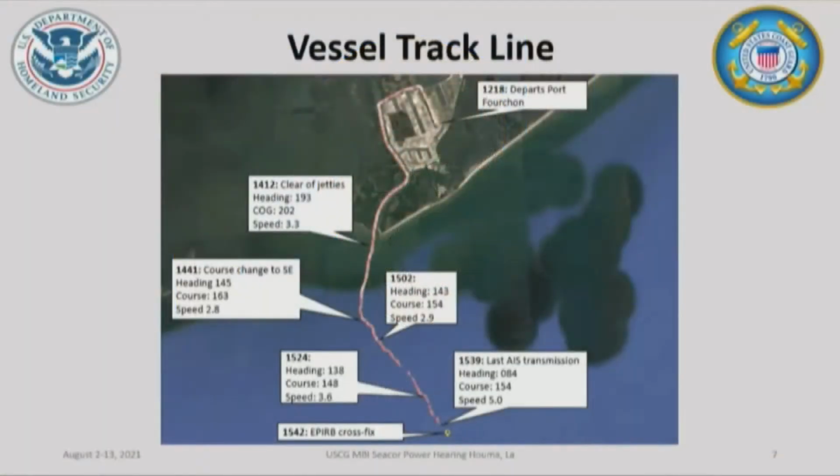All right, we go back to the Marriott in Houma, Louisiana, as the United States Coast Guard Marine Board is answering questions about the Seacor Power disaster. Here we see the vessel's automatic identification system, AIS, track line, including times, starting from the point of departure at the Bollinger dock to the final and current location. We will next take a closer look at the vessel's route through Port Fourchon.